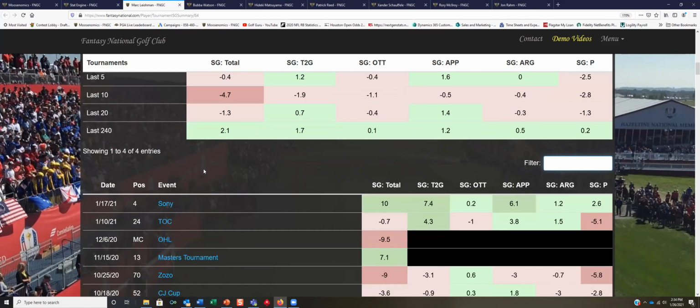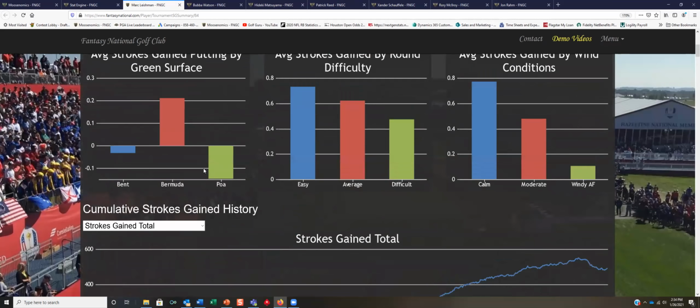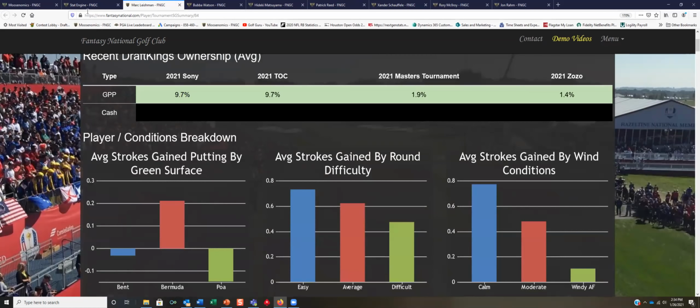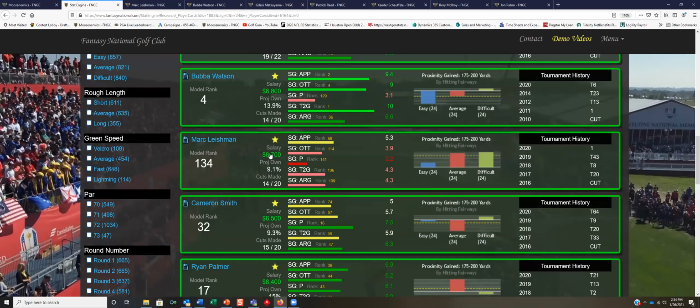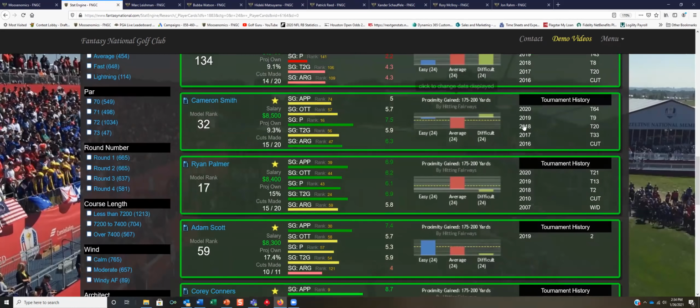If this all goes the way of 2019, Bethpage Black, as you can see, this could be a problem. But the short of it is, like I said, everything else I like. I just think that's kind of funny. A few of the guys I looked at have not done so well at Bethpage Black. All right, Cam Smith.